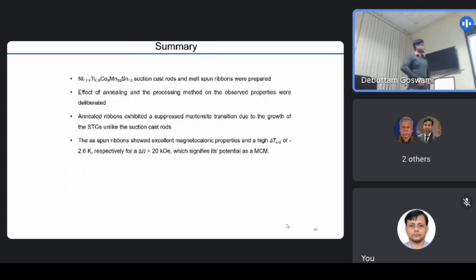So, in this chapter, we have fabricated multi-element nickel, titanium, cobalt, manganese, tin samples, and prepared the suction cast rod and the melt spun ribbons. The annealing treatments were carried out. The annealed ribbons did not show any good magnetostructural transformation, but only showed a suppressed transformation, which was related to the growth of strain glass clusters in the sample. Very excellent magnetocaloric properties were shown, corresponding to a high adiabatic delta T of around 2.6 Kelvin for a relatively small field change of 20 kOe.